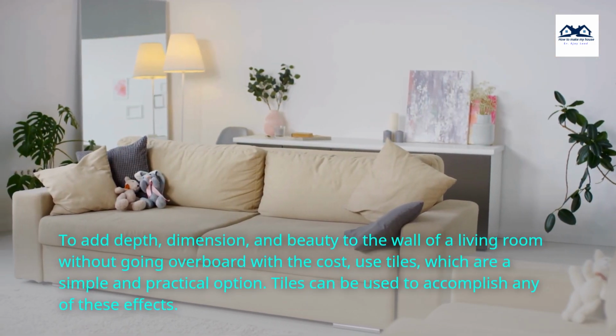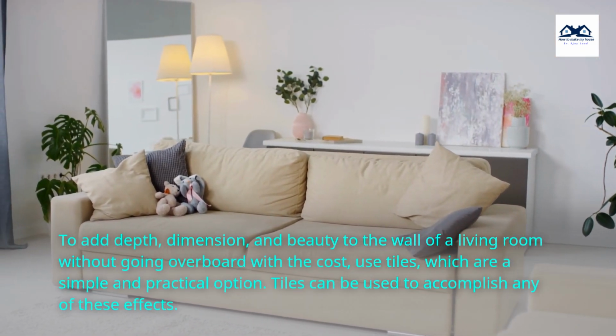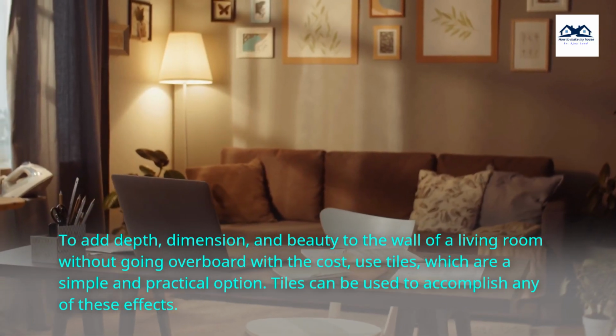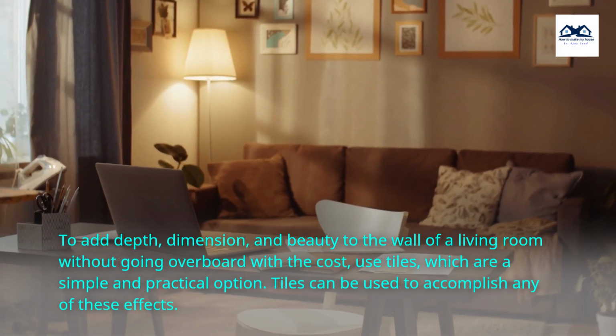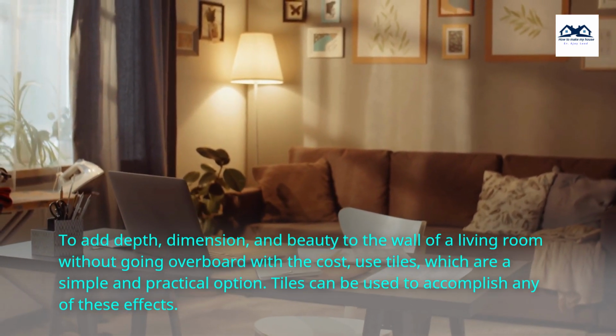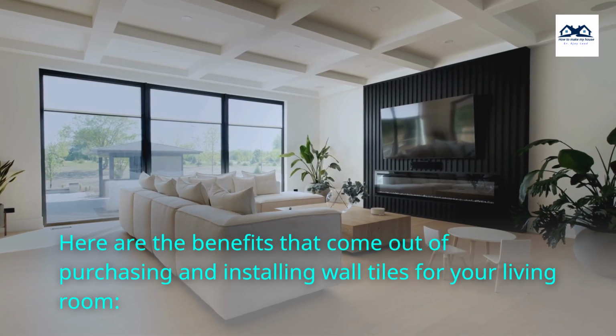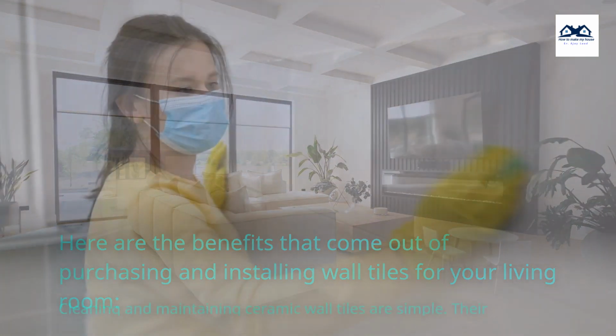To add depth, dimension, and beauty to the wall of a living room without going overboard with the cost, use tiles, which are a simple and practical option. Tiles can be used to accomplish any of these effects. Here are the benefits that come out of purchasing and installing wall tiles for your living room.